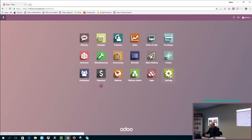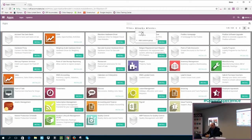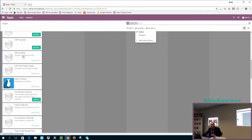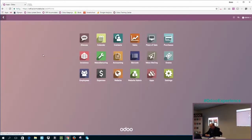First thing I'd like to stress is that when you go to apps, you see here the standard apps delivered by Odoo. But of course we have built our own apps on top of it, and when we filter and sort by author, you will see all apps that are part of the Odoo for Fashion stack. So depending on the functionality you want, in your case, you can of course add or remove certain apps.